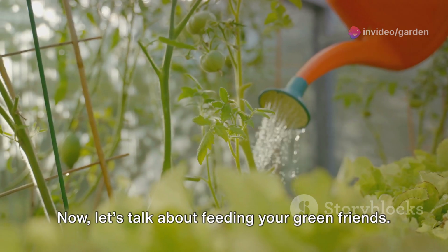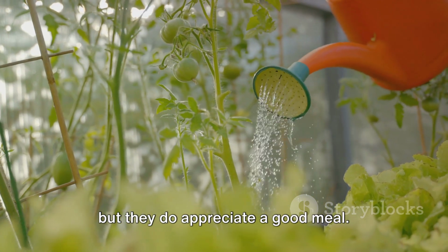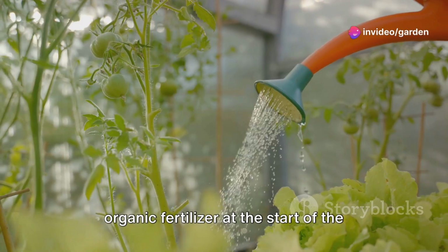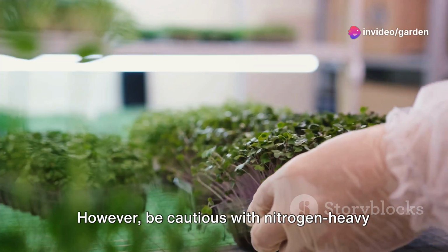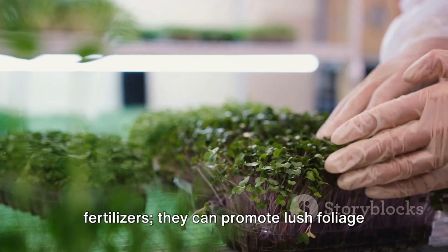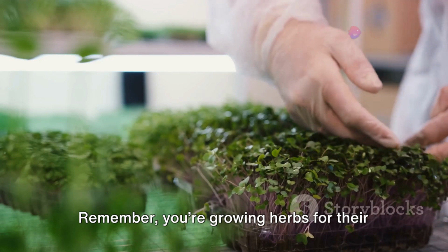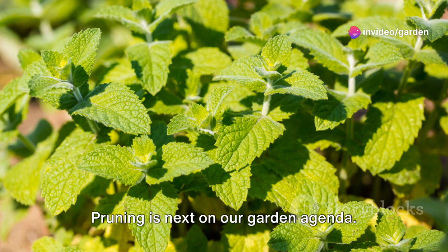Now, let's talk about feeding your green friends. Herbs aren't particularly fussy eaters, but they do appreciate a good meal. A light application of a balanced organic fertilizer at the start of the growing season can work wonders. However, be cautious with nitrogen-heavy fertilizers. They can promote lush foliage, but at the expense of flavor and aroma. Remember, you're growing herbs for their delightful tastes and scents, not just their looks.